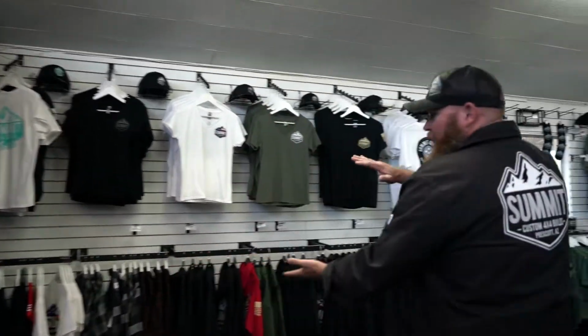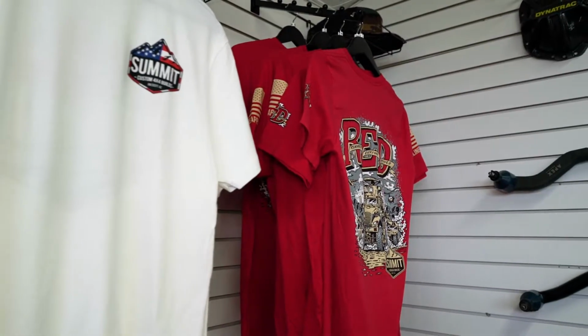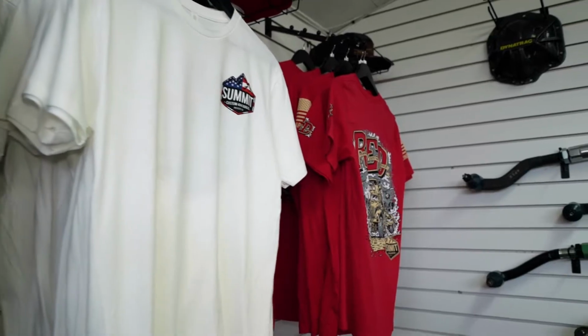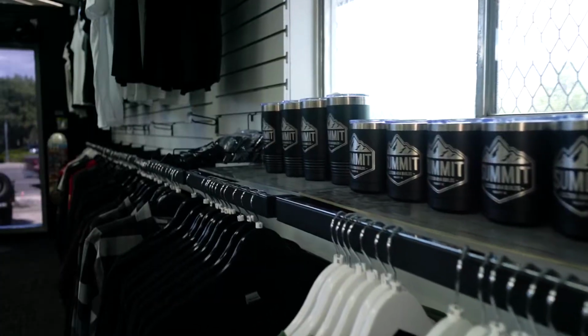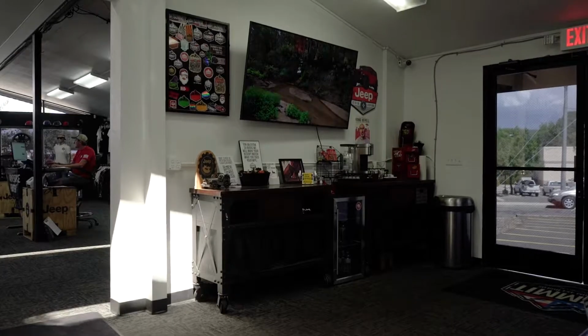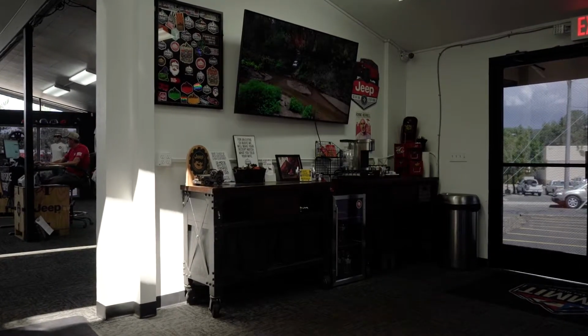And over here, we've got a beautiful apparel wall. You guys want to come in and support. We've got hoodies, we've got flannels, we've got t-shirts, we've got hats, beanies, socks, cups, all sorts of stuff. So over here, we've got a little bit of a waiting room. We've got a big screen TV up here, always got some off-road videos and stuff going on, coffee, snacks, cool little place to hang out, read some magazines and relax while you're getting your vehicle worked on.